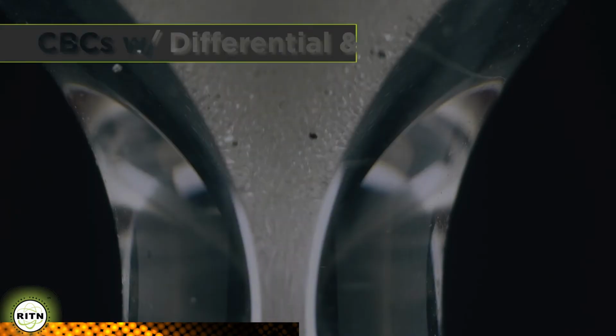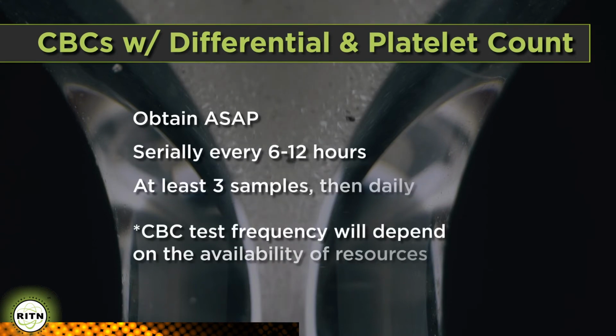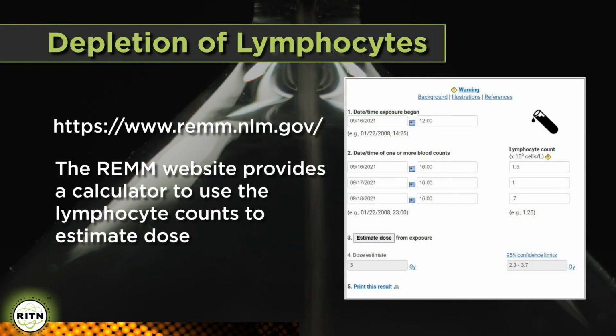The second exposure estimation method is to look at blood cell counts. White blood cells are highly radiosensitive, and they become depleted rapidly after significant radiation exposure. Their level of depletion can more accurately estimate the amount of radiation an individual received. Collecting serial complete blood counts and monitoring them over time is a valuable tool to estimate severity of exposure. A CBC with differential should be obtained as soon as possible and serially every 6 to 12 hours for at least 3 samples, and then daily. The REM website also provides an estimated dose calculator based on white blood cell counts.